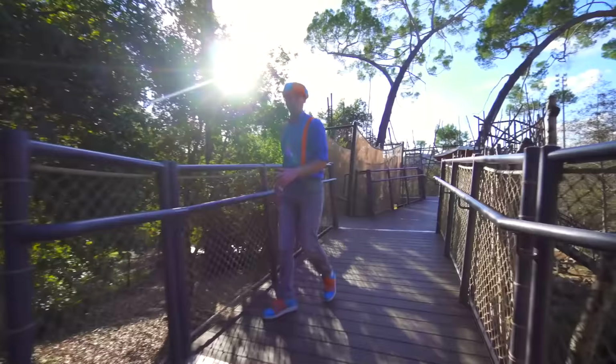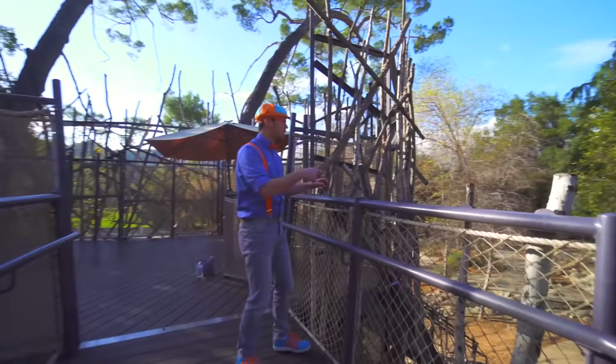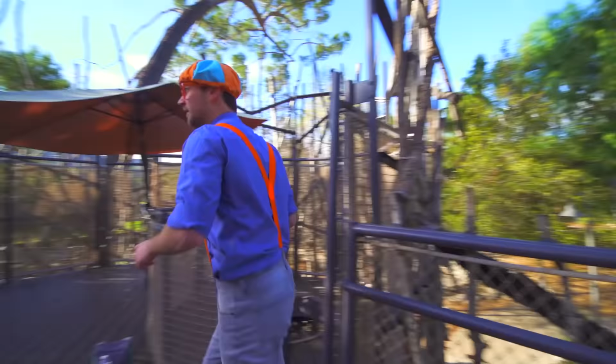Ooh, check this out. Whoa, we're gonna have to go over here. So as you can see, we are really high in the air. See? Oh, hello! Okay, this is called the hawk's nest. Because you're so high in the air, you feel like a hawk. Oh, and speaking of hawks, there are some feather costumes over here.